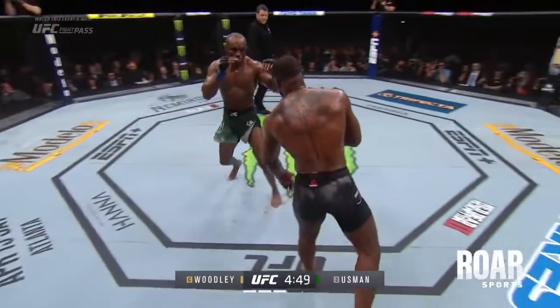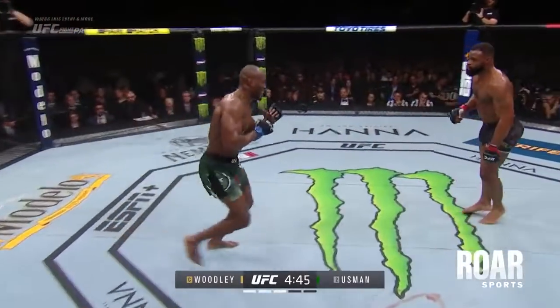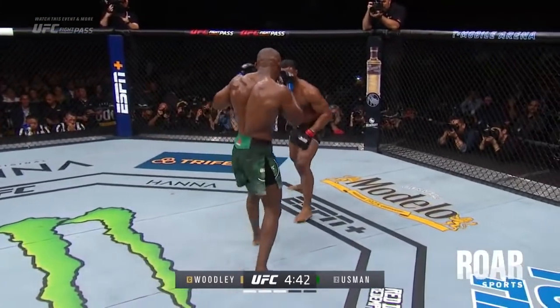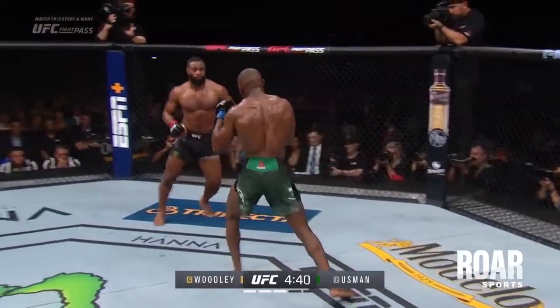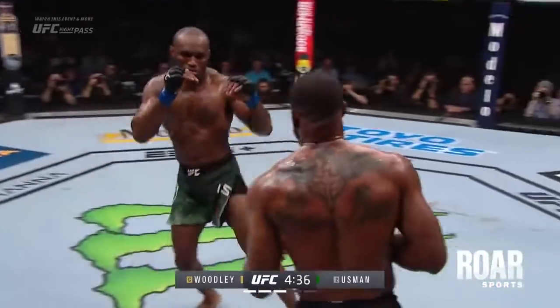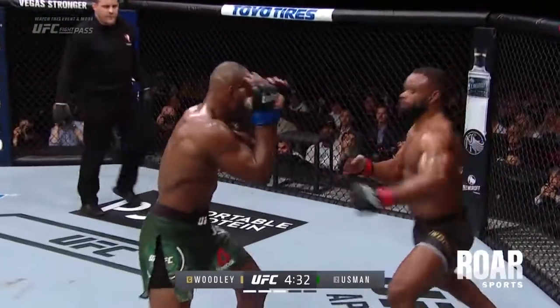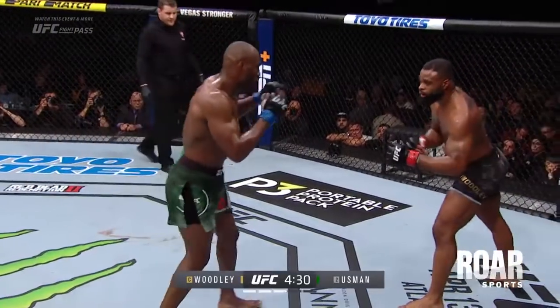He's got to keep his back away from the cage. And his corner desperately wants him to move forward. Kamaru ducks under that big right hand. Look to see Tyron switch it to an uppercut. I'd like to see Tyron go to that leg kick as well. There it is. He's got a thunderous leg kick. Those huge calves and all that power.